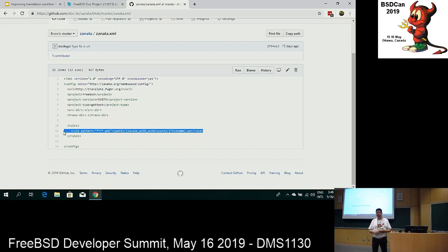I was trying to translate the documents into Portuguese since 2012. And I did in 6 months what I was unable to do in 6 years, just by changing the tooling. I think this is a huge difference for the project.